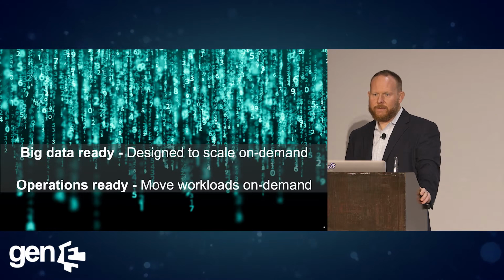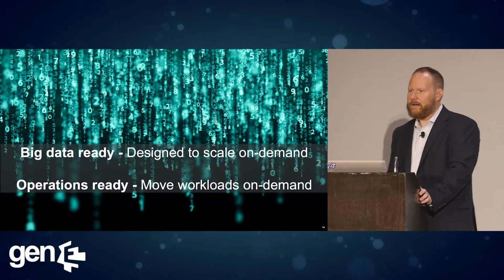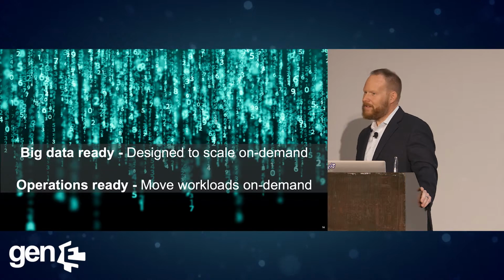The cool thing I kind of was hinting at with the upgrades is you can move your workloads on demand and simply. So if you are monitoring a Netcool environment, one of the things that can happen is hardware failures, right? Hardware is eventually going to fail.